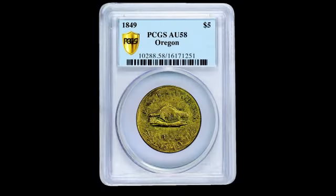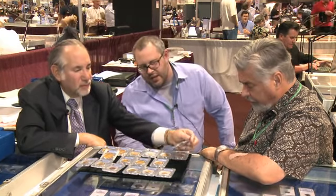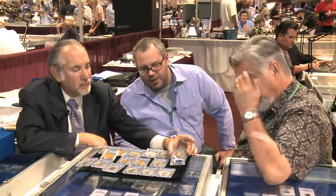I think over the past 7 or so years, we've probably handled more Oregon pieces than anyone by a factor of 10. And of all of the pieces that we've handled over the years, this $5 is probably one of the 3 finest that we've ever seen. The other 2, one of which is an MS-61 and the other is an AU-58. This particular example probably has the strongest luster of any of the coins that we've seen, and really has a fabulous strike for the issue.